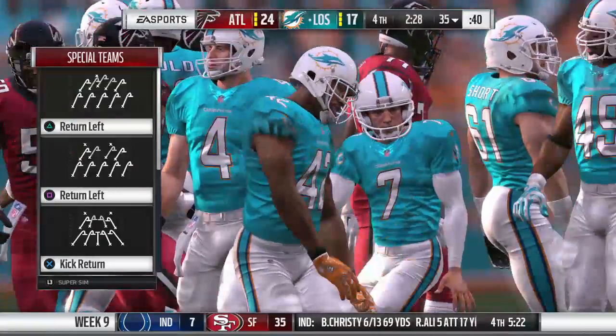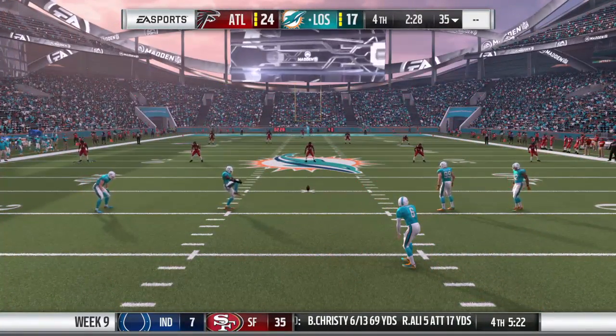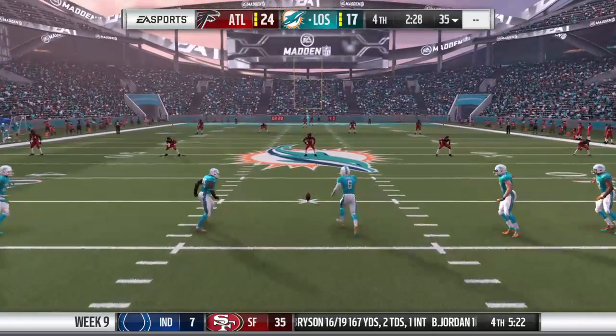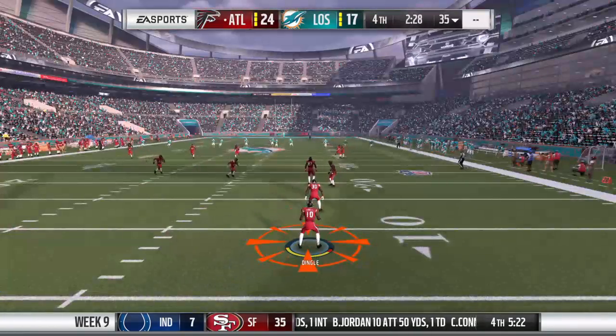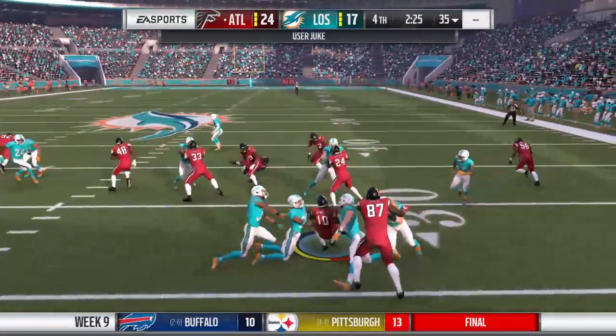Boy, it's nice to have that big, reliable target you can go to each and every time. A lot of people see that position as a fallback. Throw it to them when all else fails. Not at all. This guy can make plays, and that's exactly what he just did. Yeah, play here for a touchdown. Oh, what a move.